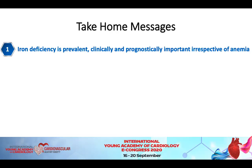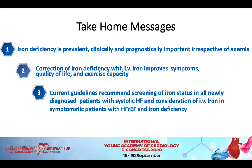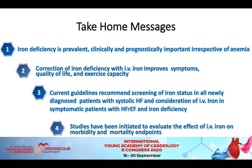As a conclusion, it is proven that iron deficiency is prevalent, clinically and prognostically important irrespective of anemia. And the correction of iron deficiency with IV iron improves symptoms, quality of life, and exercise capacity. So current guidelines recommend screening of iron status in all newly diagnosed patients with systolic heart failure and consideration of IV iron in symptomatic patients with iron deficiency. Studies have been initiated to evaluate the effect of IV iron on morbidity and mortality endpoints.